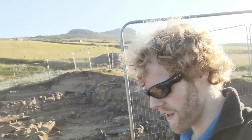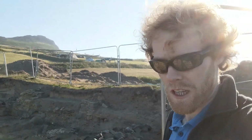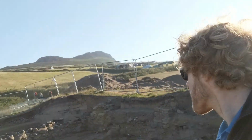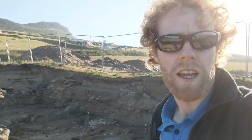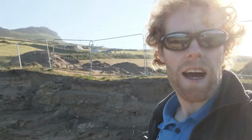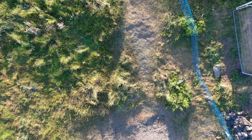What we can see on the site is many of those features that you will have previously seen, and you will have seen on some of the dig diaries that have been taking place as well by the Dyfed Archaeological Trust. You will find that many of the features are now much more refined. So let's take a look at what features are becoming much more clear.